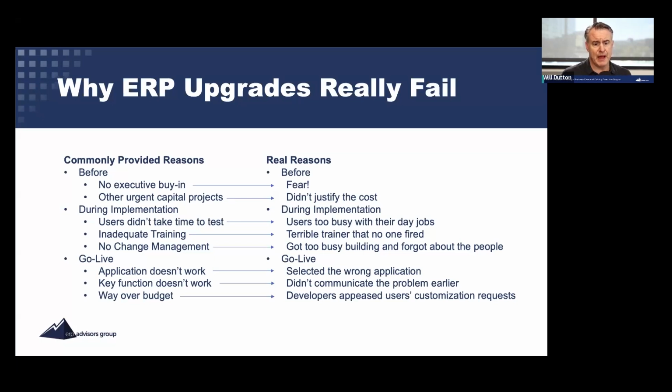This next point about reasons why projects fail, even before they start, basically before you start implementation, is because we didn't justify the cost, or we didn't estimate the cost. We're going to talk a lot about this in the next 50 minutes here, about costs and estimates and all that kind of stuff. But it's important that you really understand what those costs are and that they're justifiable.